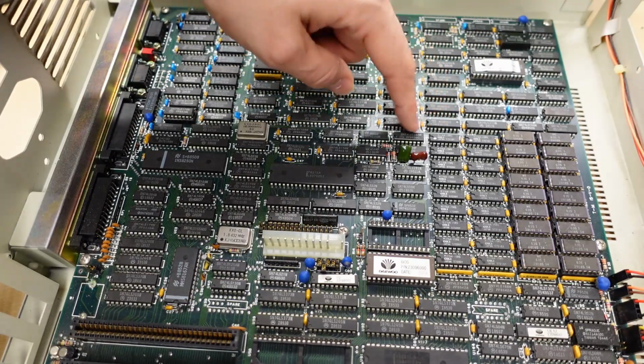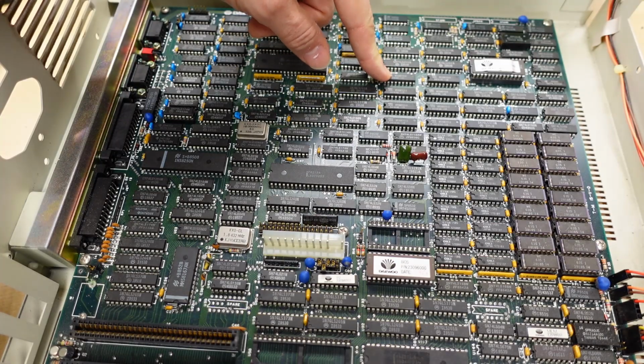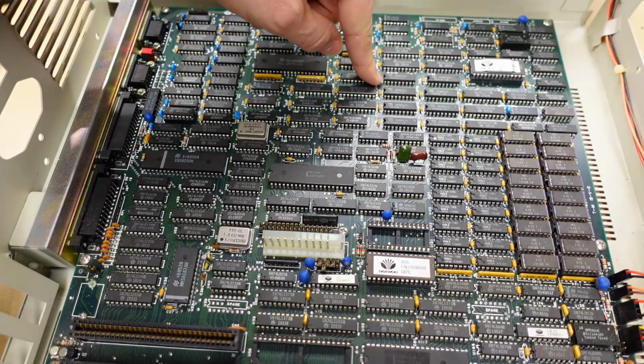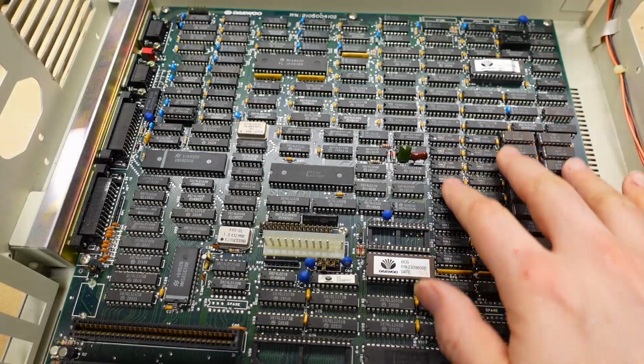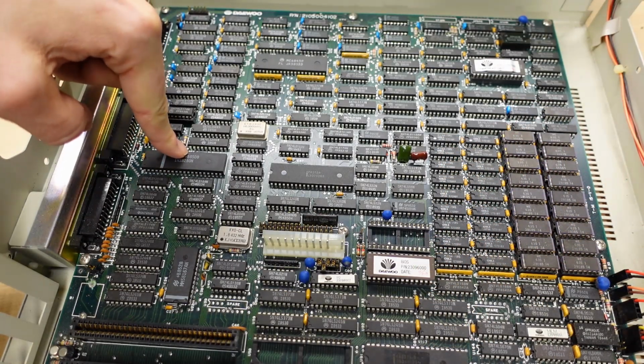This actually has 64 kilobytes of RAM right here, which is more than a CGA adapter needs. So perhaps this supports like a 320 by 240 16 color mode. We'll know more when we try Planet X3. As I had thought before, this is the system memory. Here is the serial port controller chip.